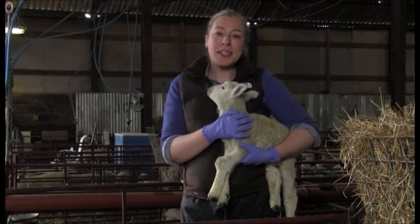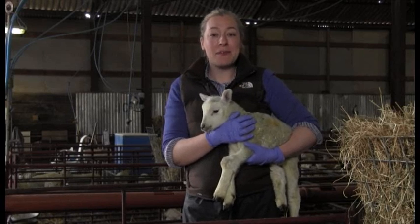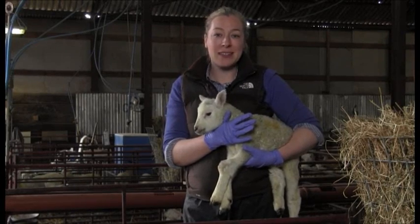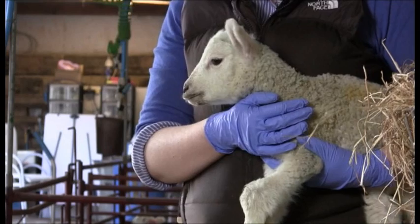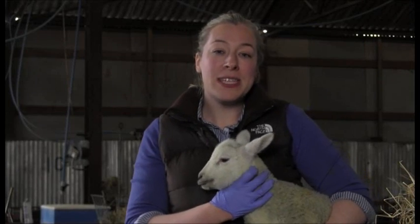Lambs such as this one with joint ill require antibiotic and anti-inflammatory treatments as directed by your vet. Navel dipping can be an important part of preventing joint ill. In addition, we know that the common bacterial causes of the condition are found in the environment. Therefore, as well as maintaining optimal hygiene conditions, it's important that lambs receive a really good supply of colostrum.